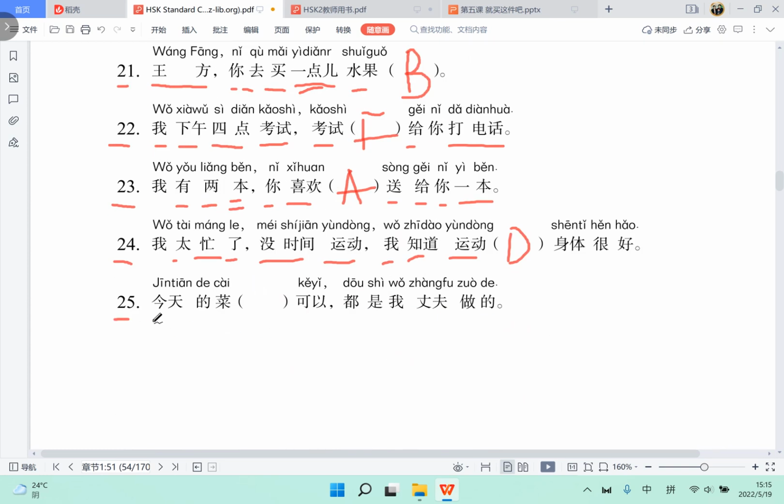And 25, 今天的菜还可以. 可以 is okay, right? 都是我丈夫做的. 是什么什么的 is an emphasis structure, so delete that, right? 我丈夫做, my husband cooked, did, right? So all of today's dishes are cooked by my husband. Normally the husband is not good at cooking, a personal experience. So it's just okay, right? Not that satisfied. So we use 还可以, right? Still okay, not that bad.